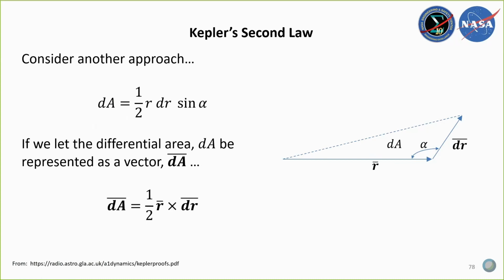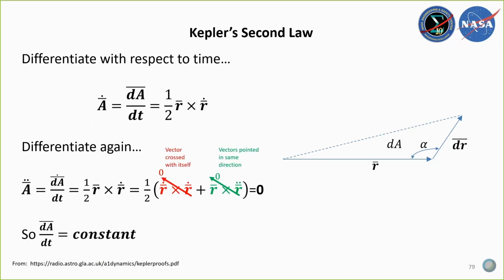Now, that may make you scratch your head a little bit, so let's show how to derive it another way. I found another reference down at the bottom here that does it another way. Let's take a look at the differential area. It's just 1/2 r dr sine alpha. And if we let the differential area dA be represented as a vector, then you recognize r dr sine alpha is just r cross dr. That's the convenience of representing it as a vector.